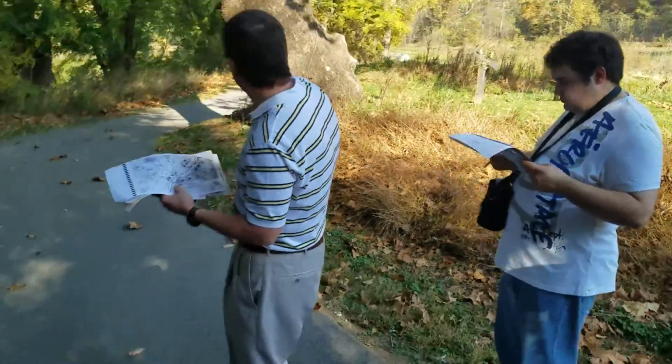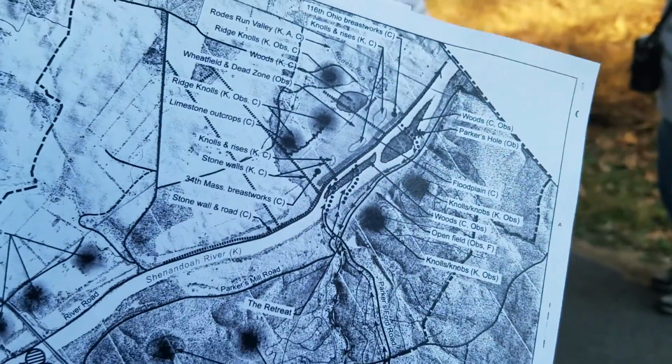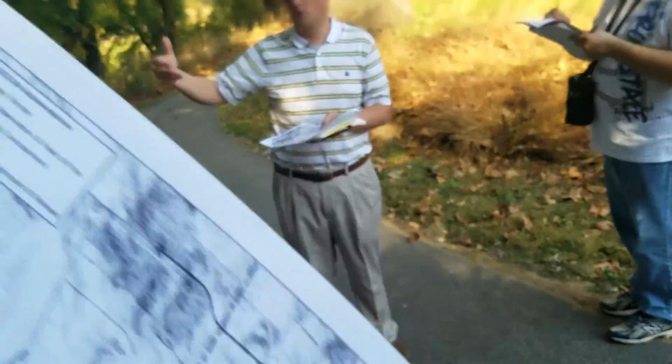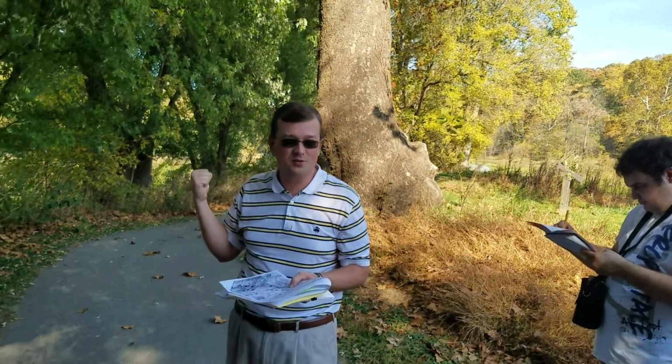I want to walk up this way a little bit to get us closer to Parker's Hole to talk about this. This is a part of the battlefield that allows us not only to talk about the challenges of retreat, but also to look at how people in the 20th century were still seeing some of the impact of this battle. But before we head up, any comments, questions?